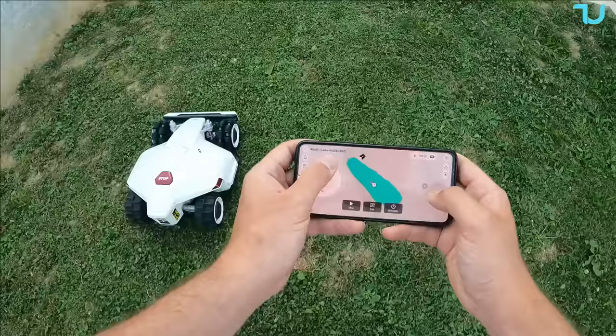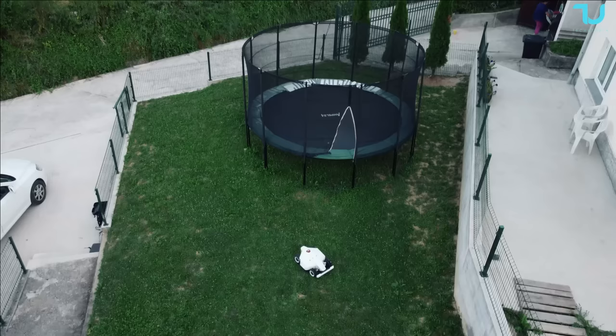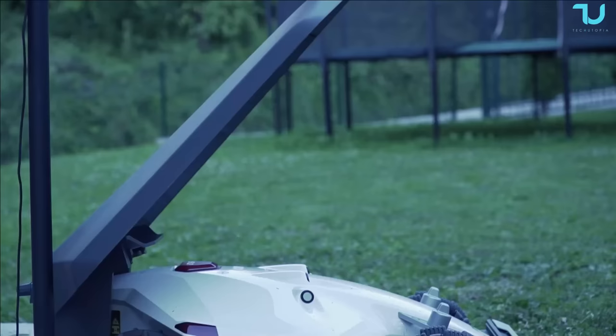The Luba 1000 Robot Lawn Mower is your ticket to pristine, effortlessly manicured lawns. With its remote control through the Mamotion app, your lawn maintenance is a breeze. No more pushing that heavy mower under the scorching sun. It's time to embrace the future of lawn care.